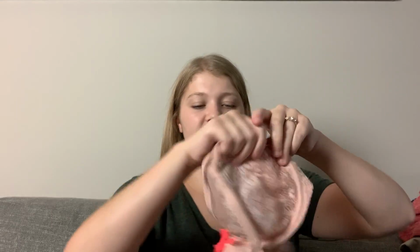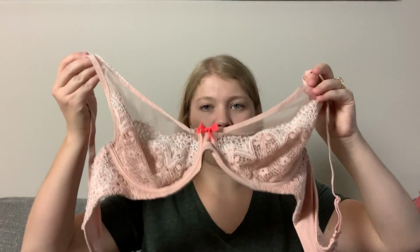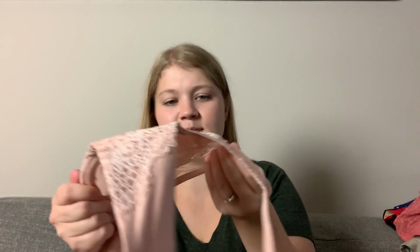This is a Victoria's Secret Body by Victoria bra. I think it's the Body by Victoria Unlined Demi, and you can find this information on the label. But it's really cute, and it's in excellent condition. It has like this pretty lace material and the mesh at the top. It's fun.